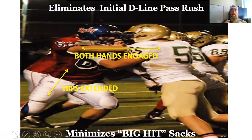That's the number one thing about this protection. In any protection you run, you're going to give up sacks. If you throw the ball, you're going to give up sacks. It's part of it. But the type of sack that the quarterback takes is what we're concerned with. We want the quarterback to be pushed down, to be pulled down. We don't want the quarterback to be smashed from the blind side because we miss at the line of scrimmage, and now that defensive lineman has a 7-yard running start.